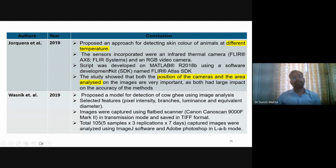So in the dairy and food sectors, some of the positions of the cameras and the area analyzed were shown by Georgity in 2019, which proposed the approach for detecting skin color of animals at different temperatures. The sensors incorporated were infrared thermal cameras and a script was developed in MATLAB.